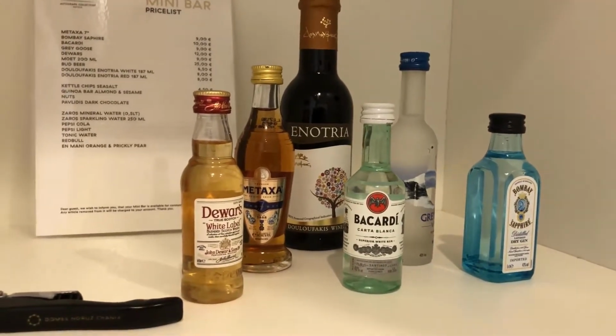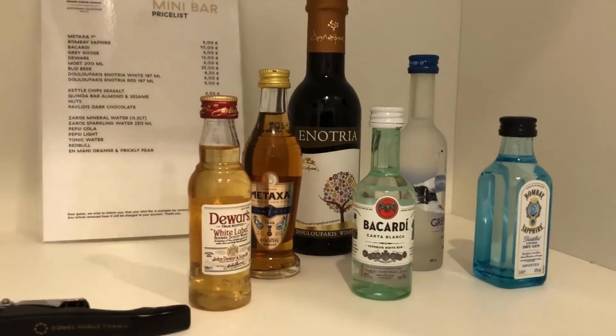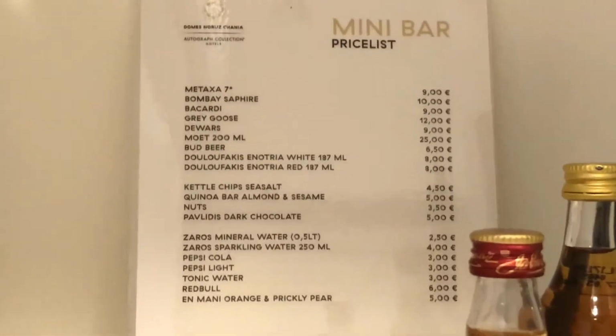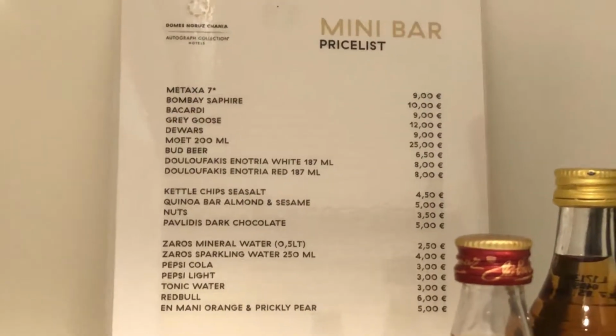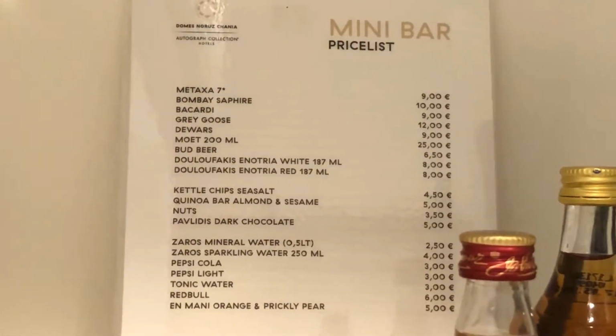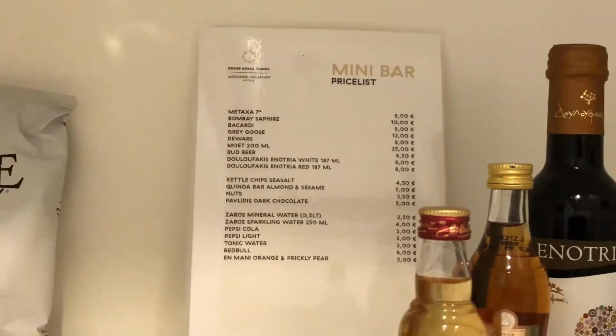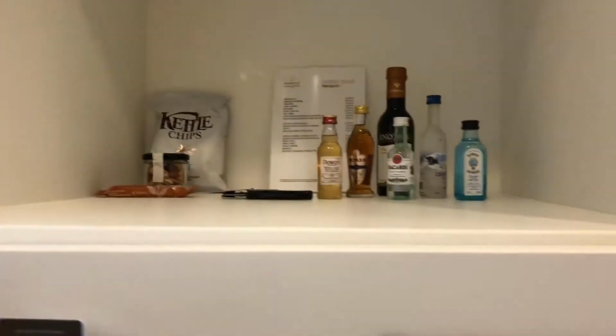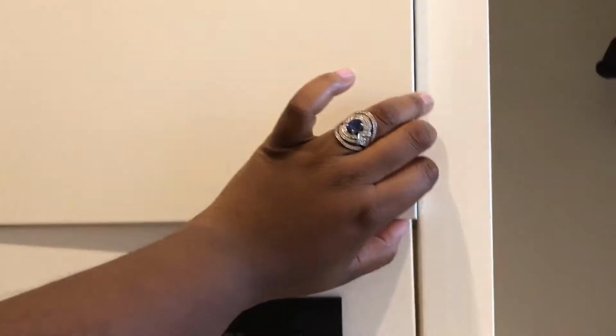The mini bar has a price list, which will really help you figure out what's included in the room and what's not. I often look at the mini bar when I arrive on a property because it will let me know whether the waters and things placed around the room are included with the room or an extra fee.